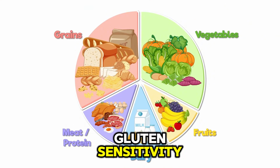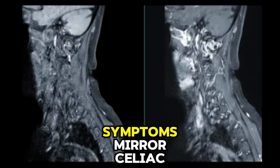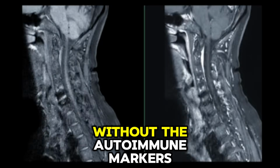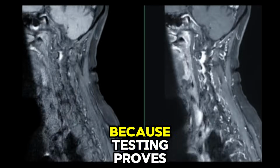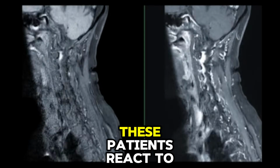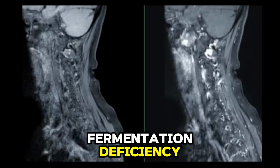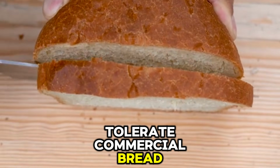Non-celiac gluten sensitivity affects an estimated 6 to 7% of people. Symptoms mirror celiac disease without the autoimmune markers. Diagnosis remains controversial because testing proves difficult. Some researchers argue these patients react to fermentation deficiency rather than gluten itself. Traditional sourdough sometimes works for people who cannot tolerate commercial bread.